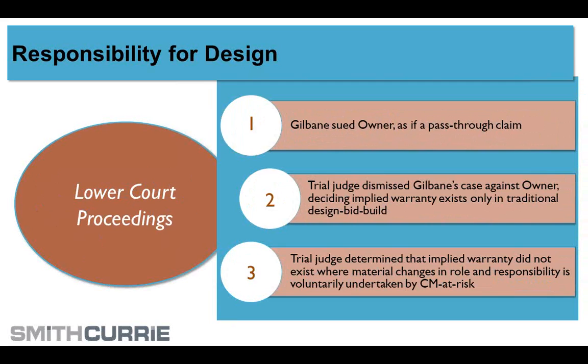Well, the court disagreed. The court said, no, Gilbane, given all this that I've just described, you can't hide behind the Spearman doctrine. You were implicated in the design. You were part of the design process. So you don't have any recourse against the owner. If the electrical sub can prove their case that the design was defective, then you, Gilbane, have to pay for that, not the owner, which is a real eye-opener.